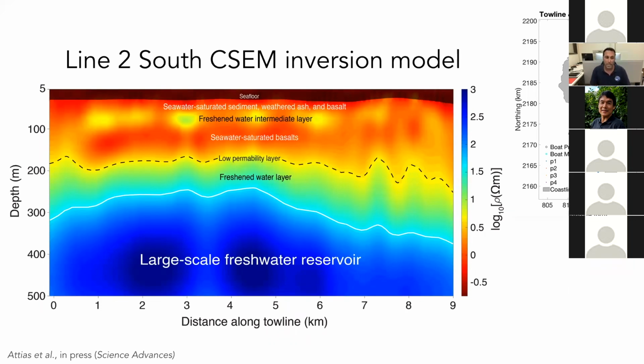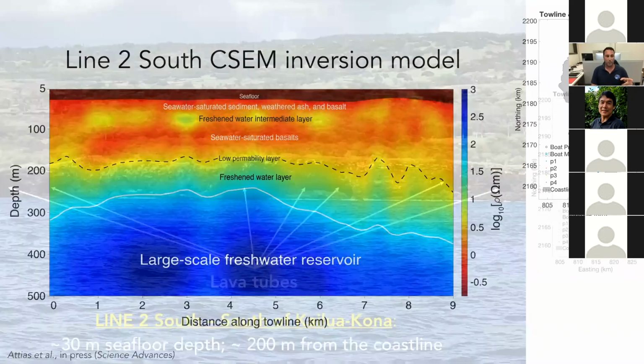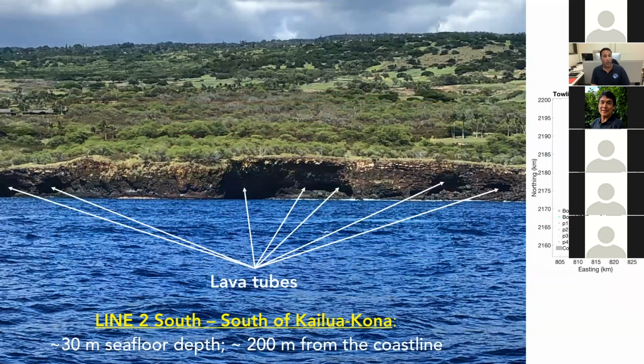So this gives us confidence that what we see in our modeling is consistent with the borehole data, which confirms that we are probably seeing the right electrical resistivity structure of the entire region. Another interesting fact about this line is something that I noticed during the cruise. While we were acquiring data along this line, I noticed on the cliff just in front of us a lot of lava tubes in the formation. So I postulate that those lava tube layers can maybe propagate downward, and you have more lava tubes, and that's what gave rise to the high volume of fresh water, because they act like conduits with 100% porosity for fresh water that travels all the way to the area where we found that large-scale freshwater reservoir.